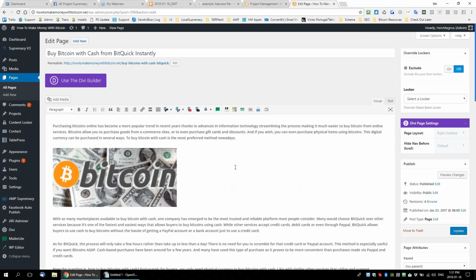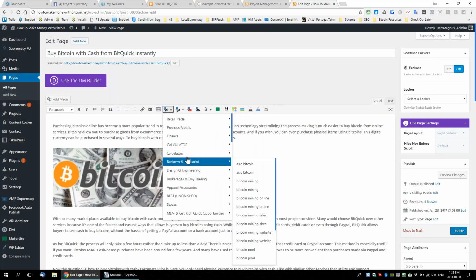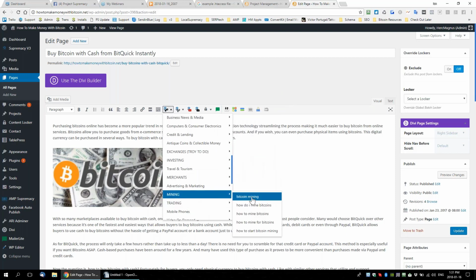Okay, so when I'm on a page and let's say I want to link from this page over to the mining page, all I have to do is this little thing right here, project keywords. Okay, there's all my same groups. I could go to the mining group. Where is it? There it is. Okay, and then I could choose any one of these keywords.